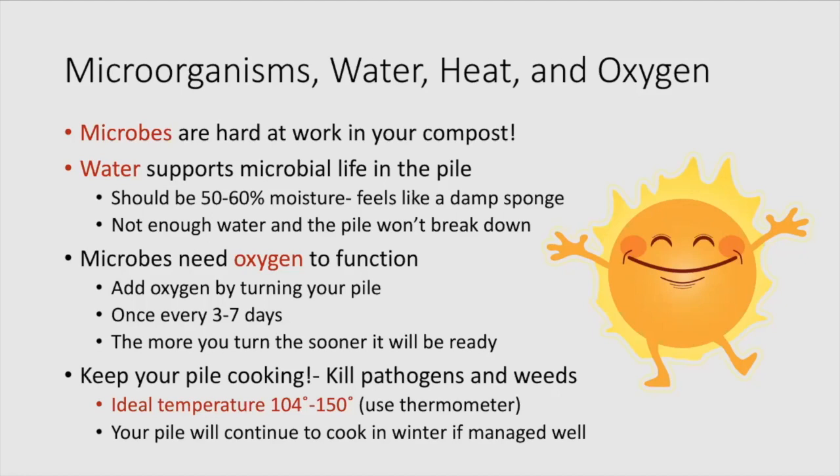Another thing to think about, especially in our dry climate: not enough water in the pile won't help your pile to break down. If it's really, really dry, nothing's going to happen. It's just going to kind of sit there. So water is really important.